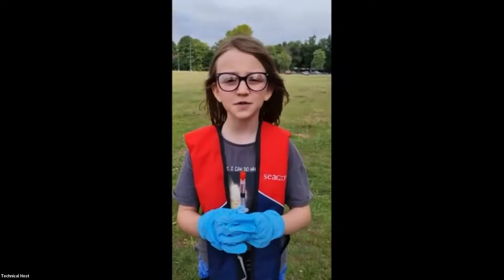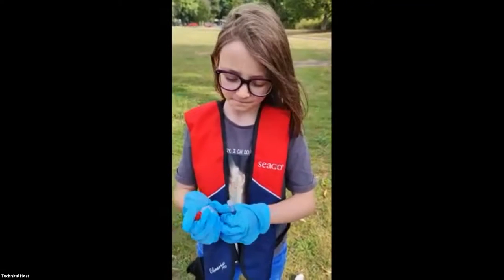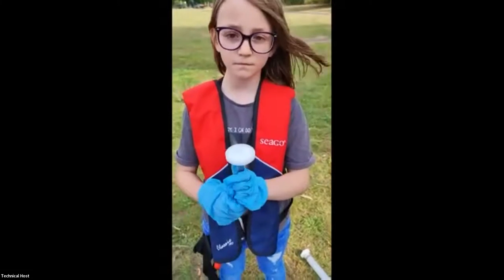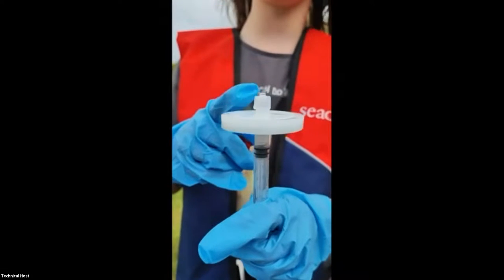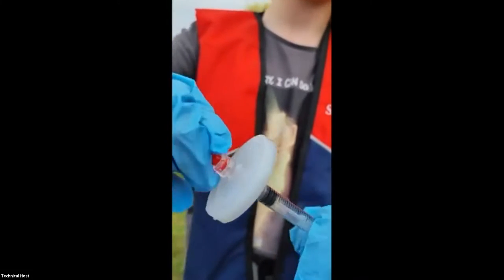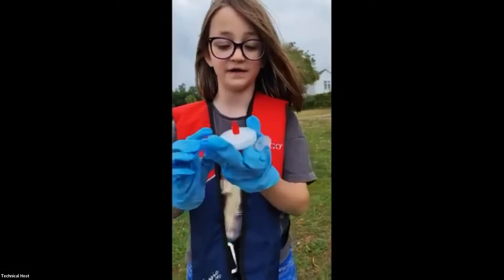The next step is preservation. The sampling kit contains a pre-measured preservative solution. Unscrew the red cap off the preservative solution and then screw it onto the filter. Hold the syringe pointing upwards and push the preservative solution into the filter. The solution bubbles out of the top of the filter. Screw the red cap back onto the filter. Holding it downward, unscrew the syringe and put another red cap on the other end of the syringe.